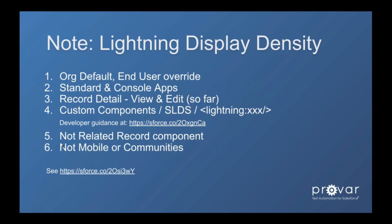I've already talked about the related record we saw. That account summary is not affected at the moment, and also not affected are mobile or communities. Even if you're a Lightning community, there's no such thing as the display density. That has no impact on even mobile or communities. If you want to know more about the display density features from Salesforce, the Salesforce bit.ly link at the bottom here will give you more information about the changes they've made and the impacts it has.